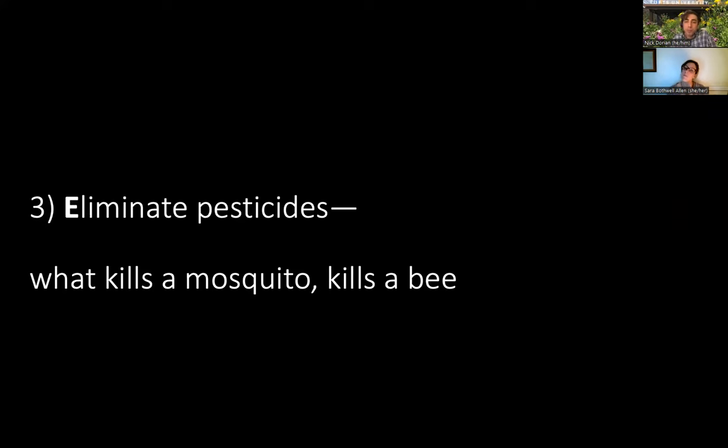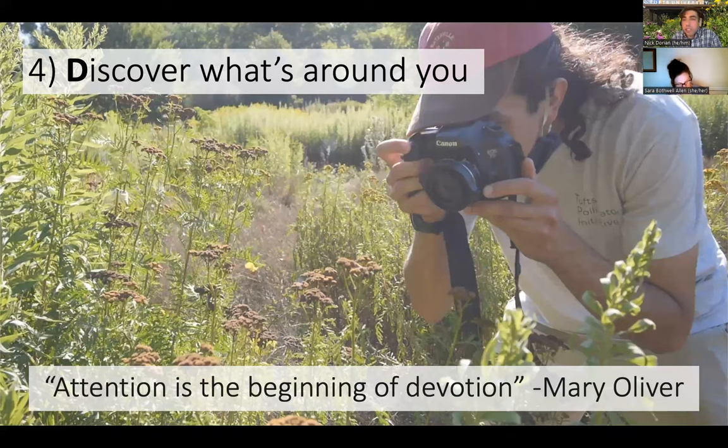And fungicides. I mentioned how bees build those pollen and nectar soups in their nests. Those soups are chock full of beneficial fungi and bacteria, and fungicides reduce the availability of those microbes for bees as well. In seeds, D also includes discover what's around you. This is by far my favorite part of seeds, which is just going out and noticing the pollinators in your yard. Mary Oliver has this just wonderful quote that anchors all of my work, which is that attention is the beginning of devotion. And when we begin to pay attention to the insects around us, we begin to feel something for insects that maybe instilled fear in us as a kid.